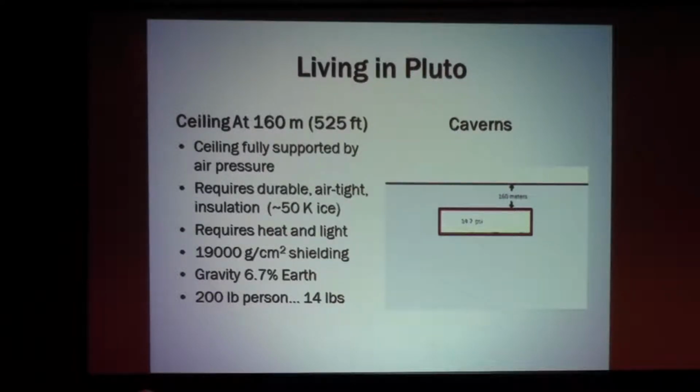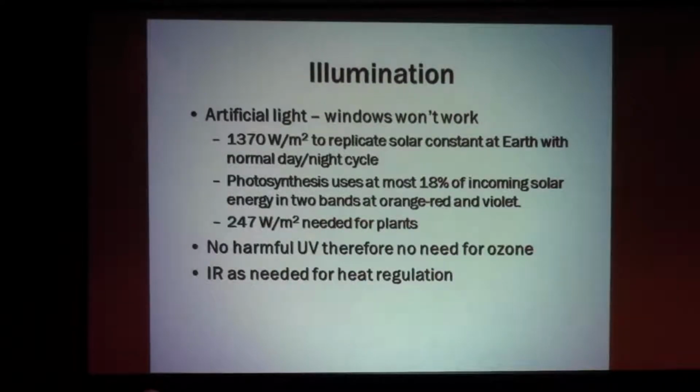Also, remember that number I asked you to keep in mind earlier, 250 grams per square centimeter is what we needed. And what we have in this case is 19,000 grams per square centimeter over a distance of 160 meters. So there's a good chance we've pretty well addressed the radiation exposure question here. Now gravity is only 6 or 7% of Earth. A 200-pound person running around is going to weigh 14 pounds. That might be kind of fun, but you're not addressing the issue we talked about earlier, that people need 1 G in order to do well. This slide, if we want to grow plants, the whole point of this slide is we don't have to duplicate the solar constant. Plants are not very efficient with the light they use.